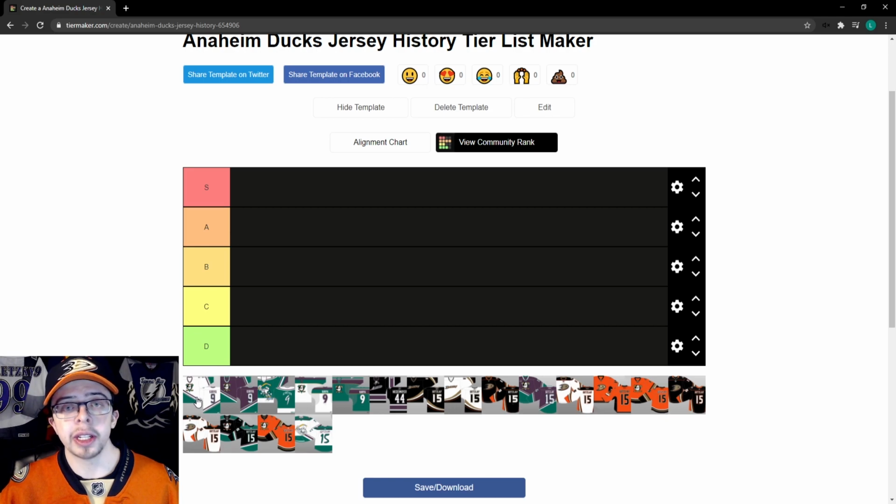And yes, the white one is the home jersey. I don't remember exactly when the NHL switched from having the white jerseys be the home jerseys to the away jerseys being the white ones. It was sometime in the mid 2000s, I'm pretty sure. But either way, the white jerseys did used to be the home jerseys, so that is what this is right here. So the 96 home jerseys, I like these jerseys a lot.